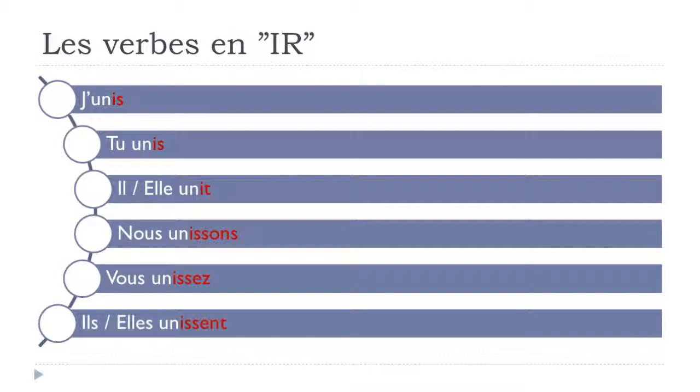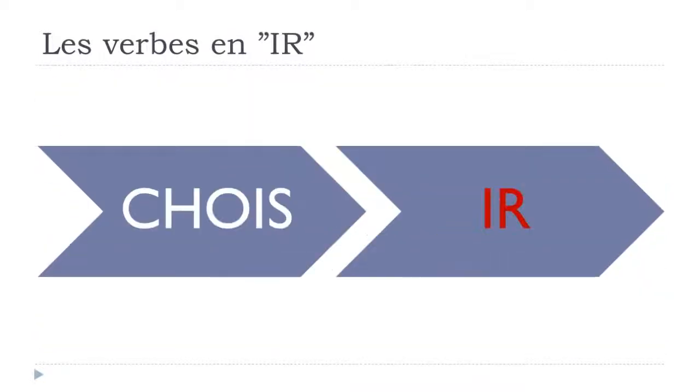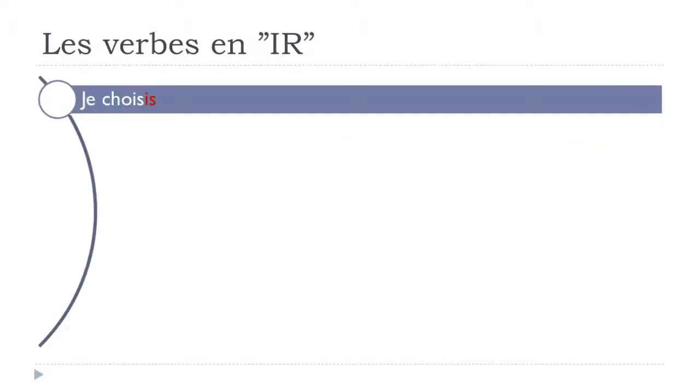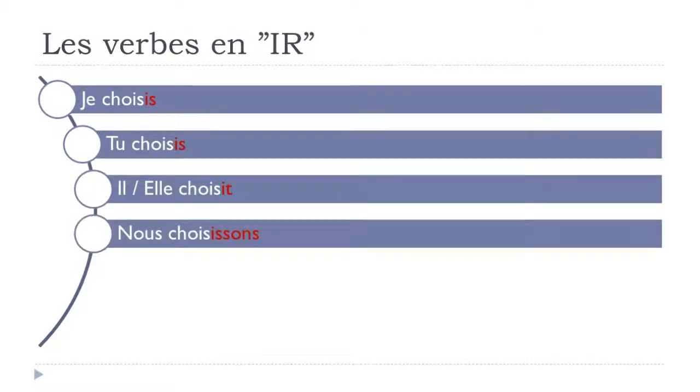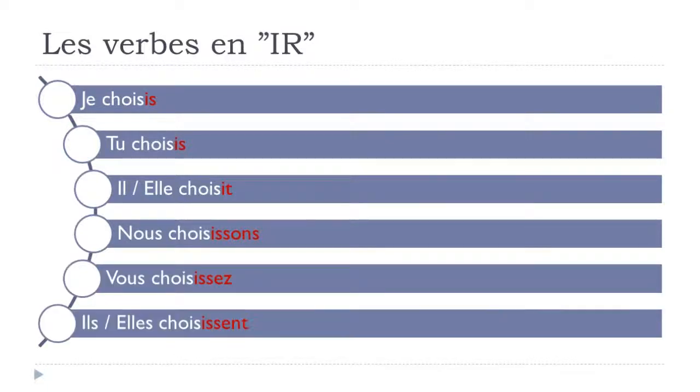Okay, so it's exactly the same. Same group, same way to conjugate it. Okay, let's take choisir. Third example, you spot it, ending with IR here. Choisir means to choose. Okay, then same way. Je choisis. Tu choisis. Il choisit. Elle choisit. Nous choisissons. Vous choisissez. Ils choisissent. Elles choisissent.